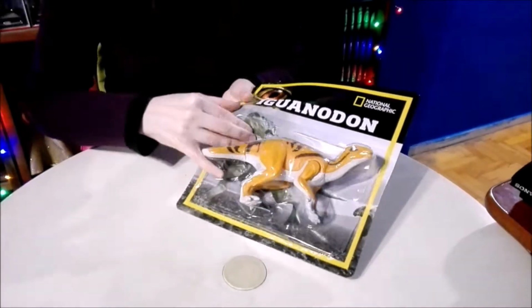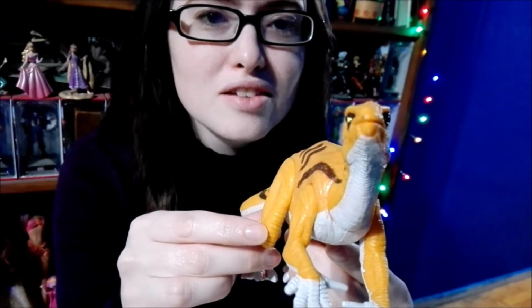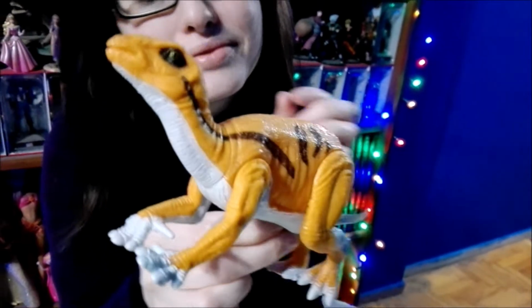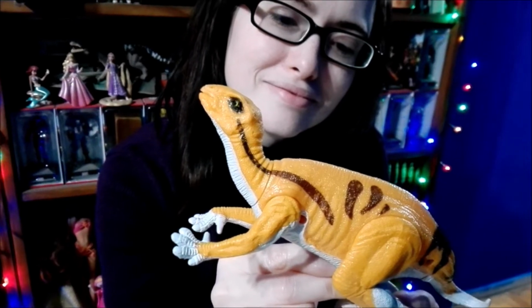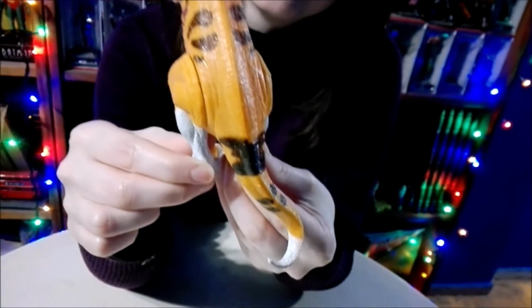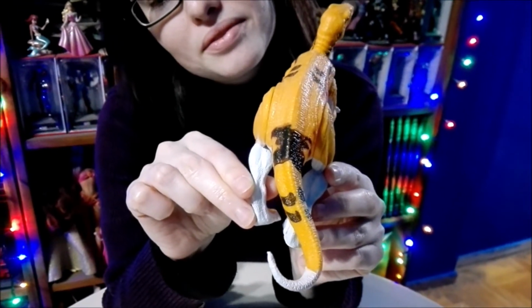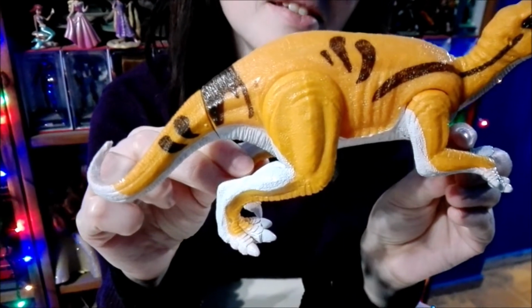And well, guys, let's go ahead and open up our brand new dinosaur. Guys, we have everything out of the plastic, and now it's time for an up-close look at our new Iguanodon. Boom, there he is. He looks really cool. There's the front and the side. And I'm going to show you also the top there, which you can see there. And I'm going to show you the back as well, with his tail there. And to the side there.